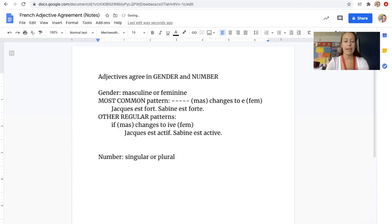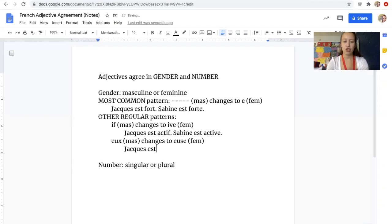All right. Another one that you see a lot is EUX in the masculine changes to EUSE in the feminine. Okay, so let me give you an example of that. Jacques est sérieux et Sabine est sérieuse. Okay, that's a second one that's really common.